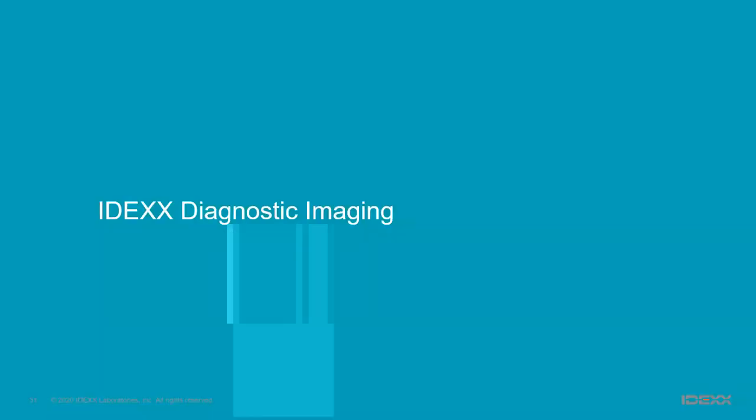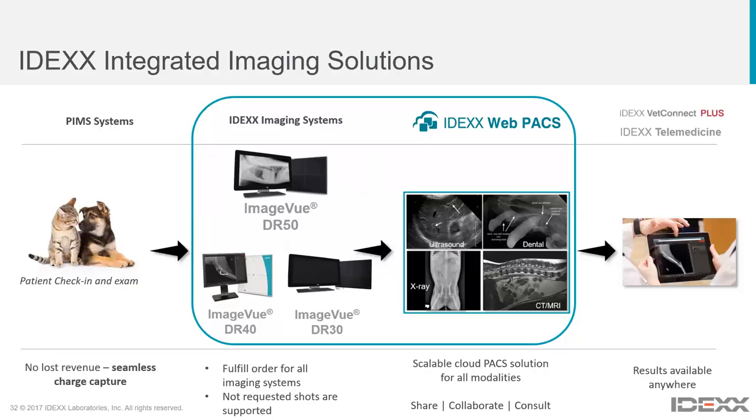All right, so we've got about 15 minutes left. So I'll just take a brief couple of minutes to share a little bit about IDEXX Diagnostic Imaging in general. IDEXX Diagnostic Imaging does provide integrated imaging solutions for your practice. We've been talking a lot today about IDEXX WebPACS. We also do sell digital radiography products, specifically DR products for your practice. The slide you're looking at here talks a little bit about where our integrated solutions fit within your practice.